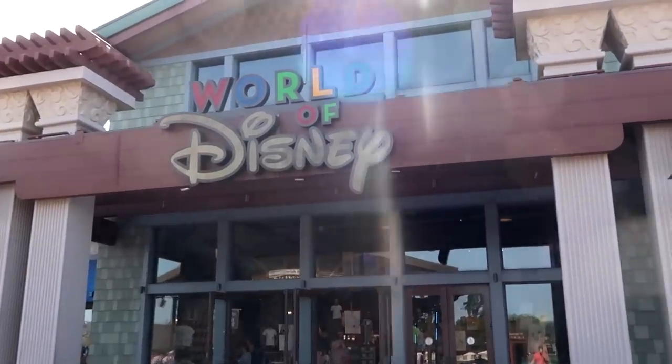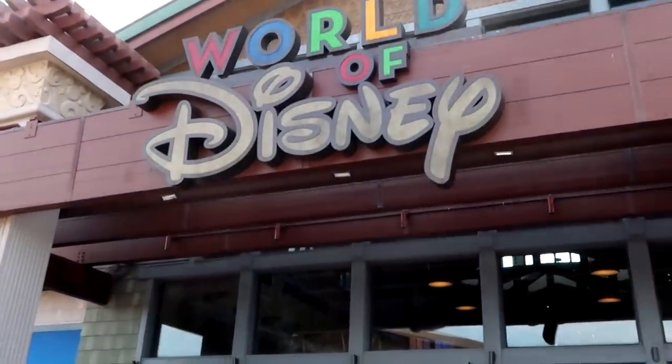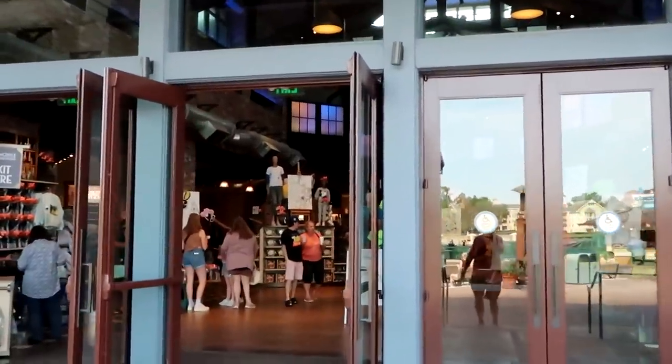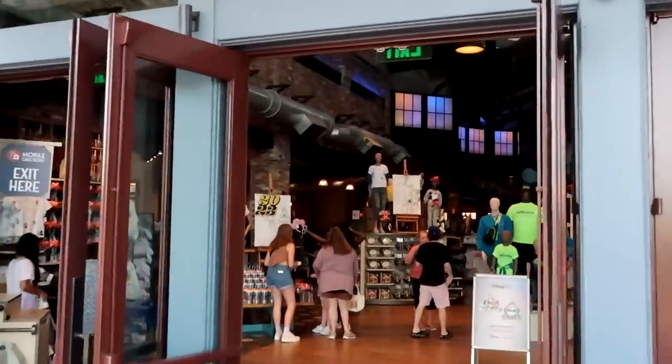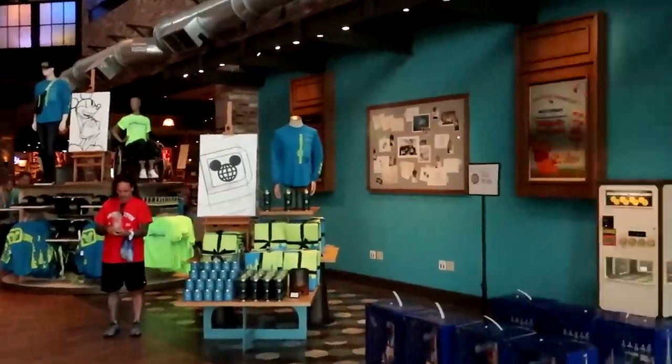Let's actually head into the World of Disney though and check out all of the newest Disney Parks merchandise they have to offer us today. I'm just excited to check everything out and just be here at Disney Springs. It just feels so good to be out and about in the Florida sunshine and enjoying the beautiful weather.